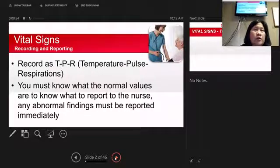Vital signs are usually routine reporting. They'll tell you when you work, we want you to come in on day shift and have your vital signs on the chart by 10 a.m. So it's just up to you to get your vital signs and get them on the chart. But if you get an abnormal vital sign, you have to report it stat or immediately. Okay, so don't just write it on the chart if you know it's abnormal. Let the nurse know and then write it on your chart.